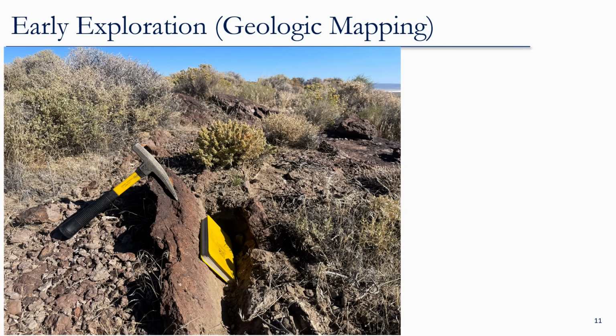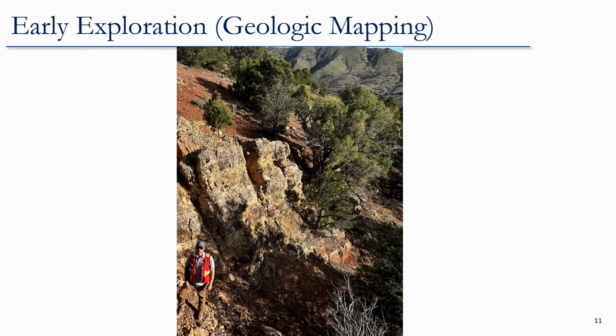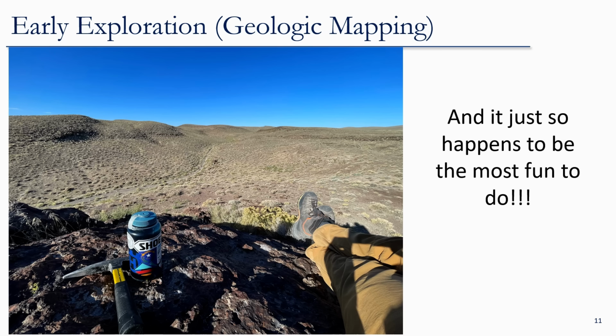Other types of data we may collect are structural data, as demonstrated by this little fault surface here, where we may measure the orientation of different fault surfaces and how they may indicate the local stresses of the field. Here's me standing along one of these faults in question. You can see that some of the places we get to work are quite beautiful.